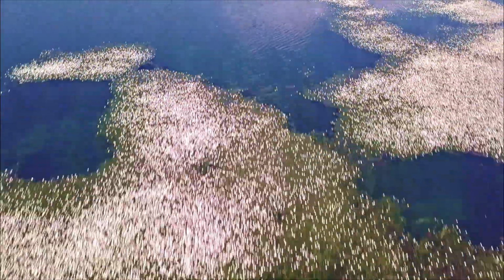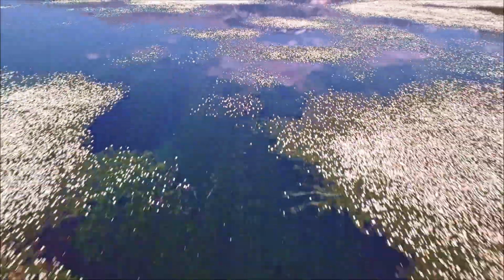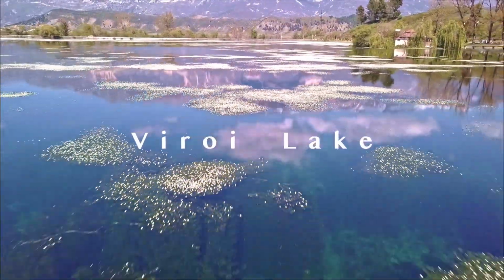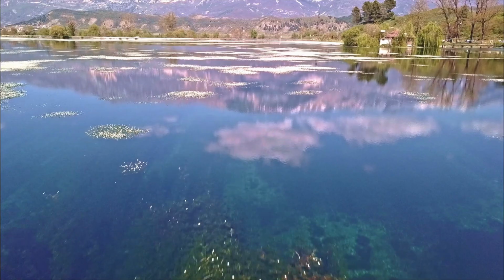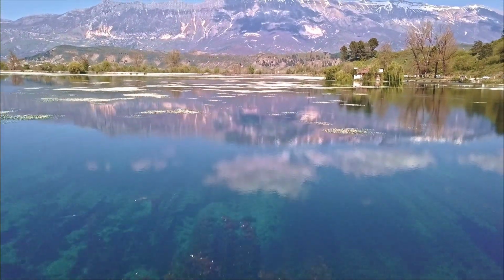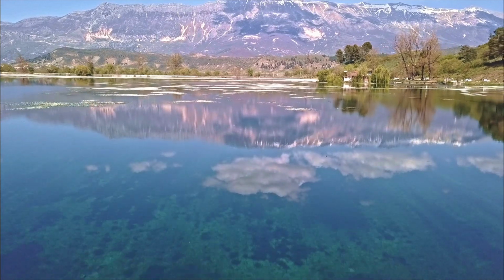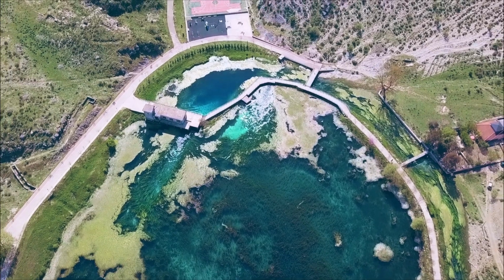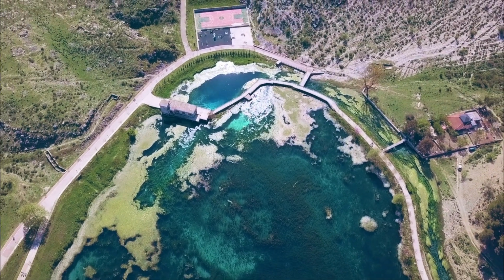If you drive towards Greece, you just have to make a stop at Viroi Lake. We spent a few days here enjoying blooming spring so early, probably for the first time in our lives. Just looking at the lake's water gives you an almost unreal feeling, yet it is absolutely real.